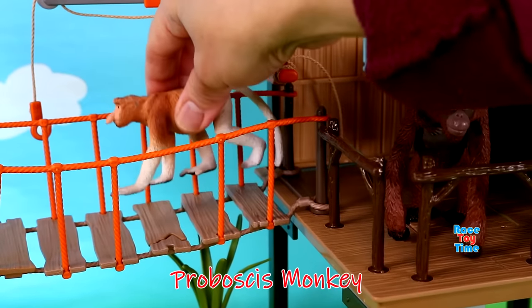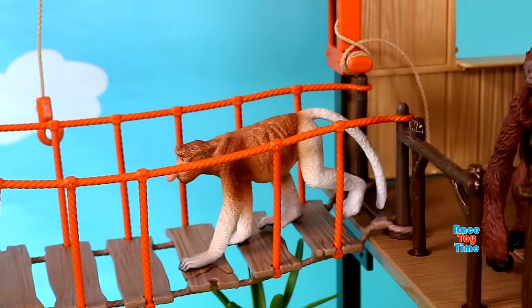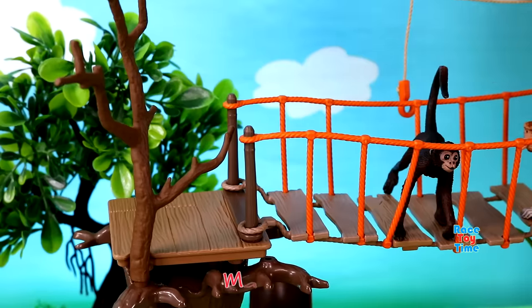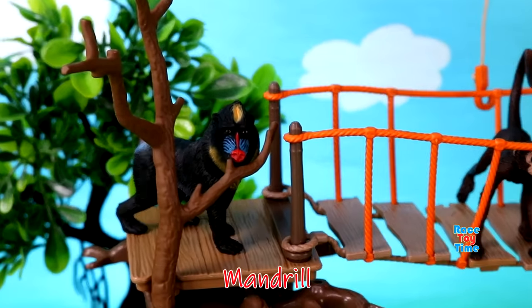Proboscis monkey. Spider monkey. Mandrill. Squirrel monkey. Golden lion tamarin. Lemur. Hippopotamus.